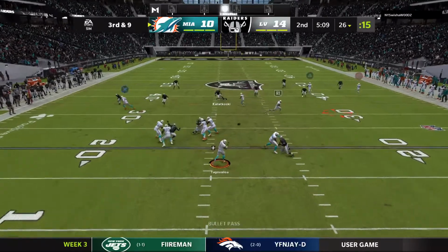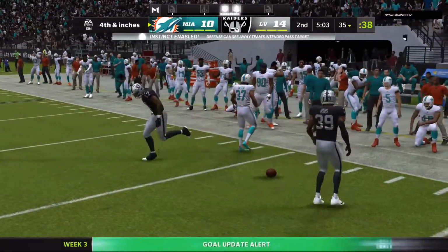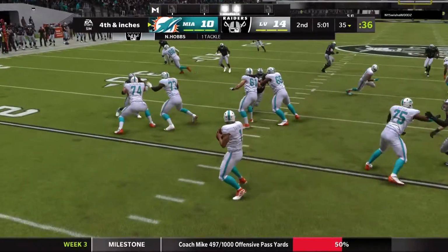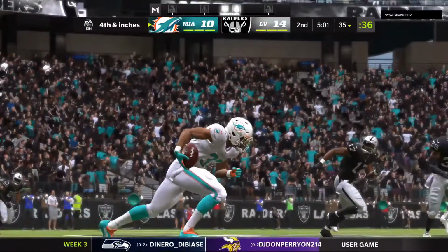Throwing now is Tagovailoa. They get this out wide to Gaskin. And boy, he is very close to a first down, but from where they're spotting that football, he's going to be a foot or so short. Well, it wasn't a big strike, but that completion put them in really great range. What do we have now, 4th and inches? Yeah, it's not more than half a foot.